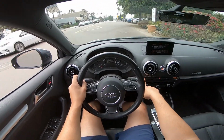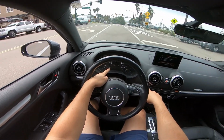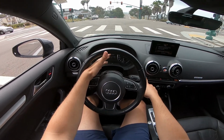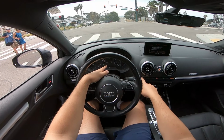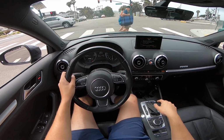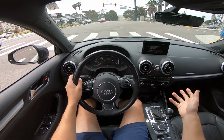And also you do have, of course, different drive modes. Right now I am in dynamic, but you can switch that to individual, which I guess is just personal preference, whatever you have set up for the car. Comfort mode, auto mode, and again into dynamic. And we can switch it over into the sport / manual mode. I do know that when it's in this mode you have to shift it.